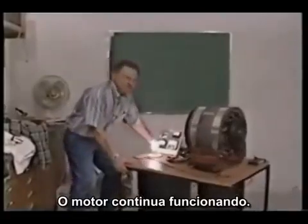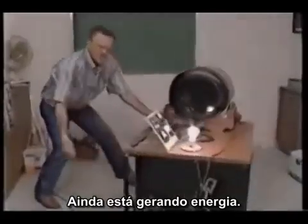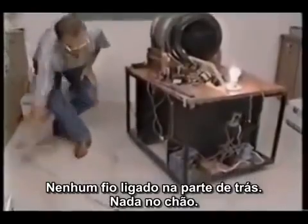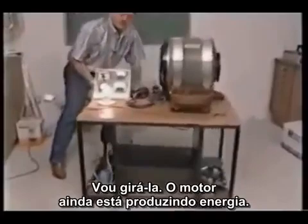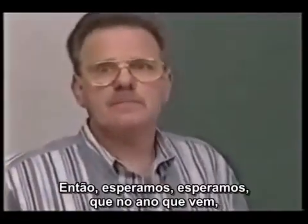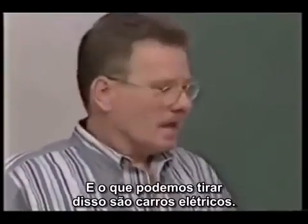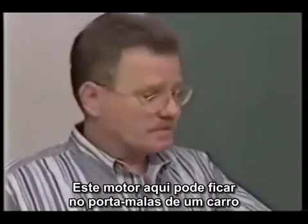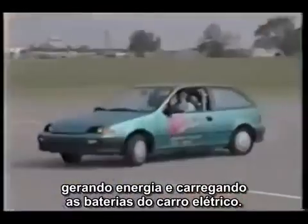Motor still running. You can operate this table plumb around. Still got energy running. Nothing tied up in the back of it. Nothing on the floor. Rotate around, still running electricity. So we're hoping this time next year that you'll be able to use it in your home. And what's good about this, you're talking about electric automobiles, this right here can set in the back of an electric automobile and generate electricity and charge batteries up in a car.